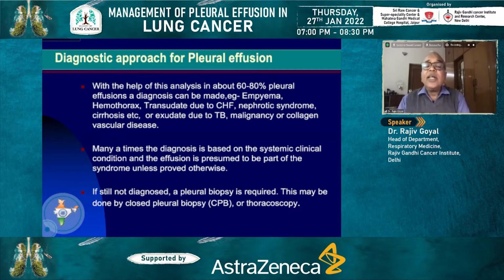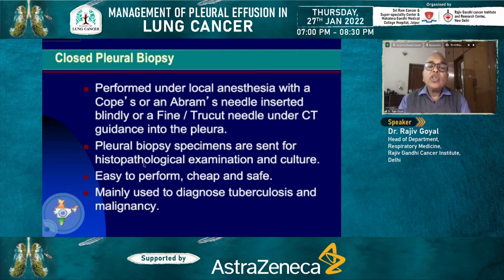Now, this has been traditionally done by a closed pleural biopsy, or lately by a CT-guided or an ultrasound-guided pleural biopsy. But the thoracoscopy has changed that because the yield of thoracoscopy is much higher, as I will show you. So the closed pleural biopsy used to be done with a Copes or an Abrams needle. Now we have stopped using these needles altogether since the thoracoscope has come in. Sometimes we do use a fine needle or a Trucut needle when you have an obvious mass-like lesion or a nodule on the CT scan showing a pleural based mass. So there you may use a Trucut or a fine needle aspiration from that. Otherwise, the closed pleural biopsies are now not done.